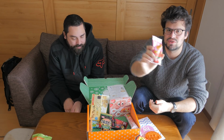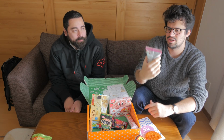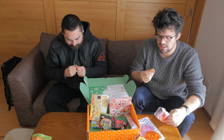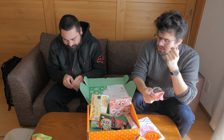Let's try the choco sand, and this is not sand. This means sando, like sandwich. I'm gonna try these little mikan. I think these are more kind of like the super old school candies. They come with a toothpick. Okay, let's eat some sand. How's your sand? That's good.